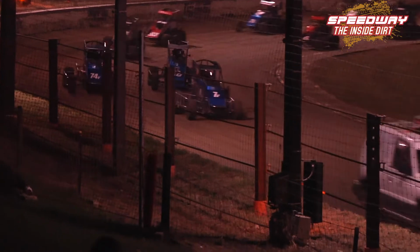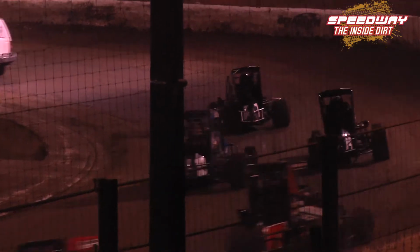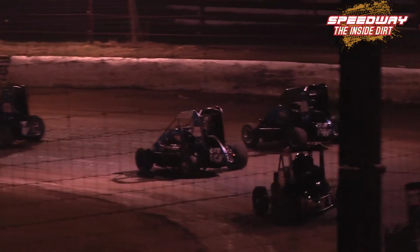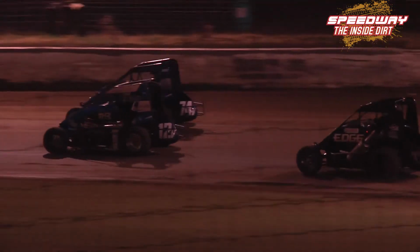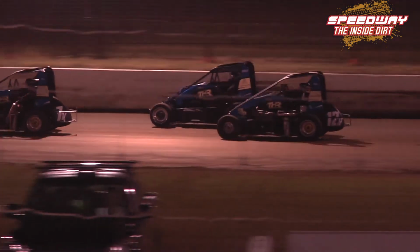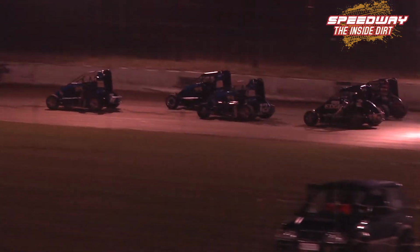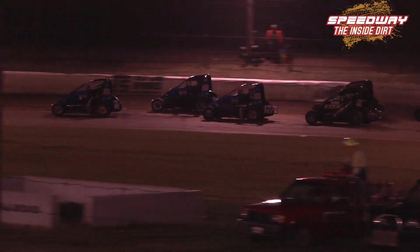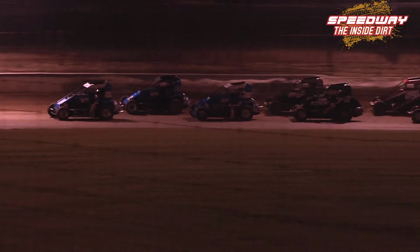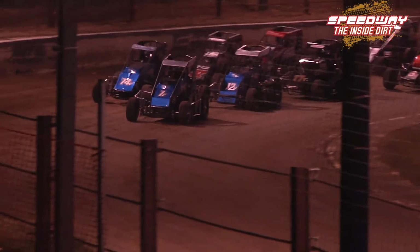So we've got the 7V car. That's Glenn Hoos down on pole. Looks like 74 Ben Hoos is going to go to the outside of the front row, is he? Or is he on the second row? Right, they're going to get the green flag straight away.